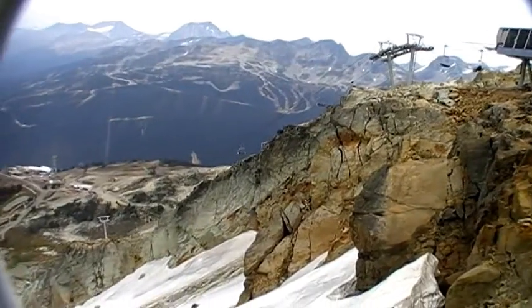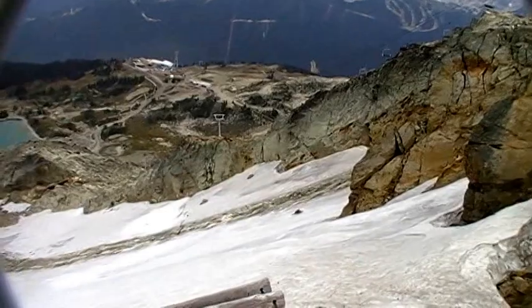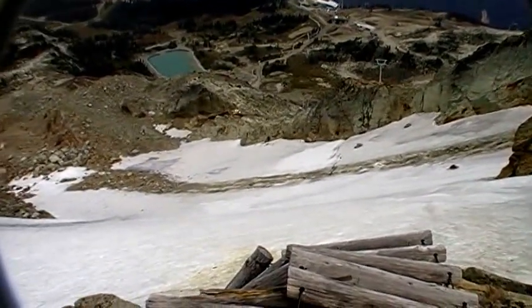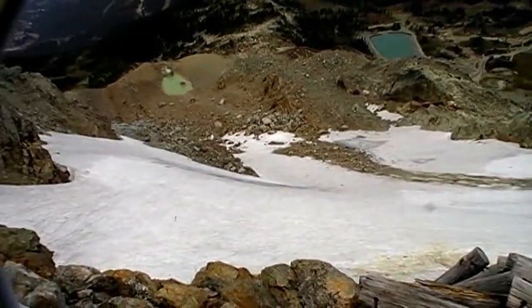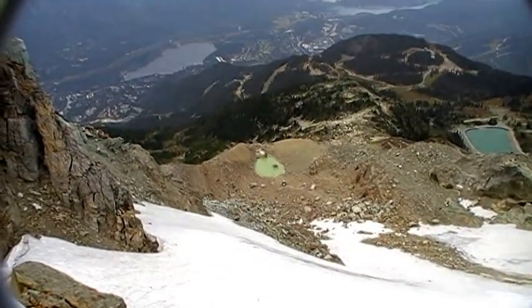This is the view from the top of Whistler Mountain, where they're going to have the Olympics in 2010. And it's hard to believe, but they actually ski straight down this slope in the winter. I guess there's a lot more snow around, makes it look a lot softer.